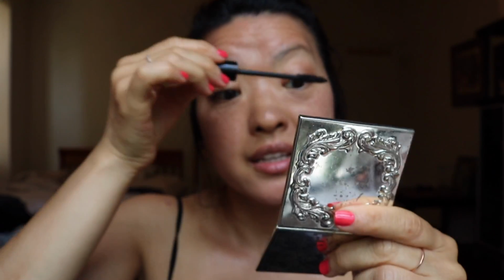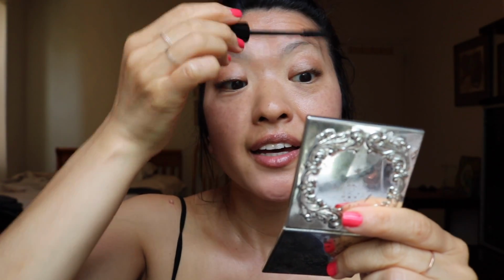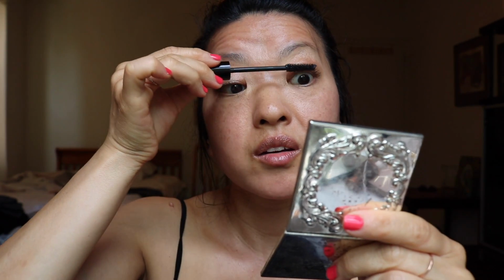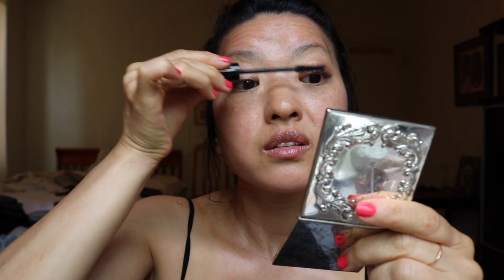What I should have done is put on the special product that I am excited to incorporate in this look. I should have put that on first, but I can always go back over my mascara if I want to. So that is with my mascara, and then again, this is very easy. It's a very easy look.